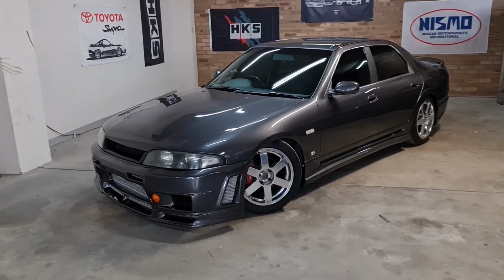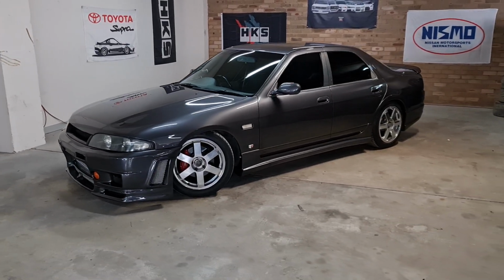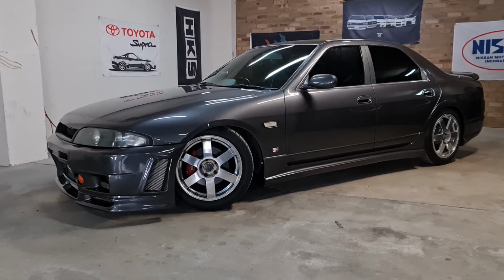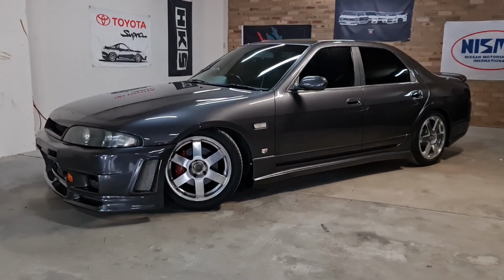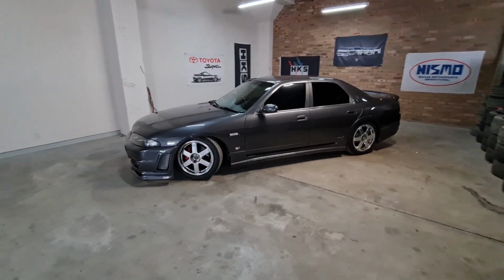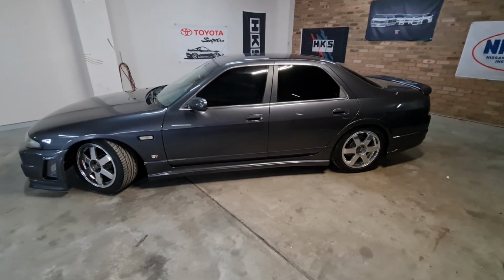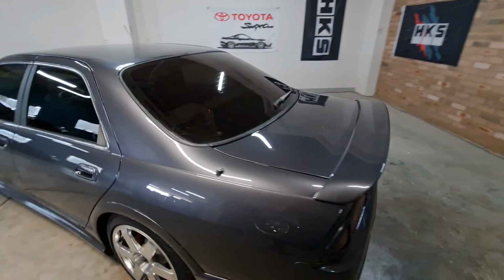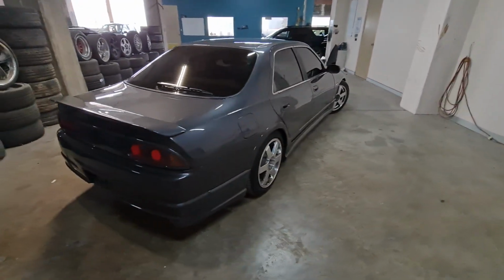This was imagined by the director of IMPUL, Kazuyoshi Hoshino, in the 90s, and what he planned to do was take 200 sedans straight off the production line from Nissan to his tuning house, reimagine the looks, reimagine the power delivery, and reimagine the suspension. So what he did is these specific wheels. He also did full suspension upgrade, including sway bars and links, which are still in there. We've upgraded the suspension again to TN adjustable height and damper coilovers.